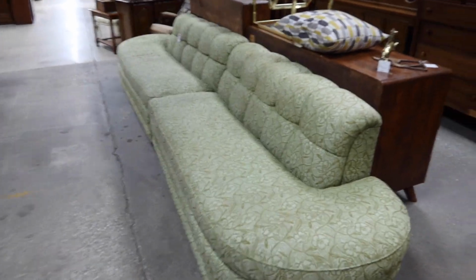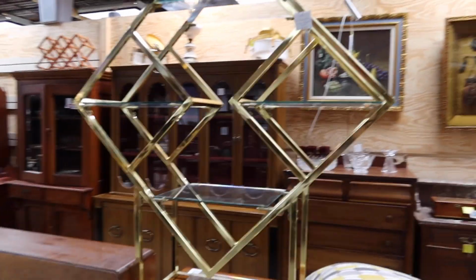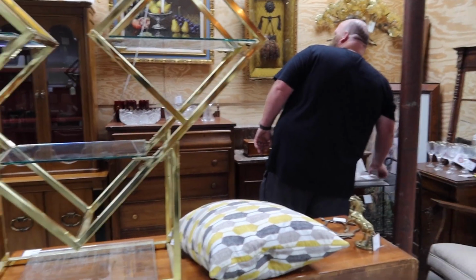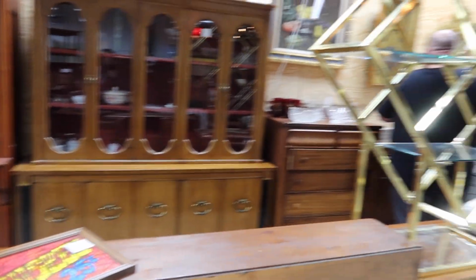I think we've been on the road too long. What? We've been on the road too long. Blake, what if I want this? The Star of David? No, not the Star of David. All right, leaving him behind.